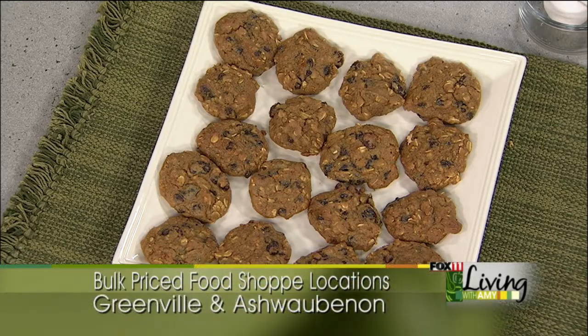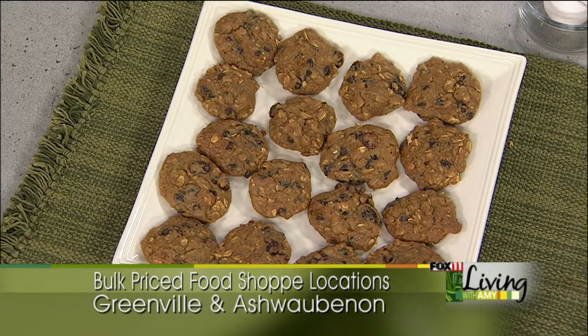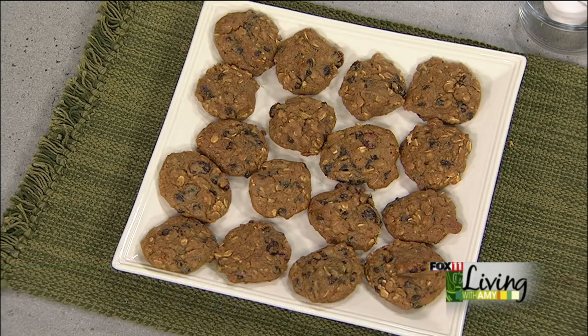What are we making next time, Brenda? We are going to save some money. Don't throw away the hamburger buns, because we're going to make some great croutons. I love that idea. We all have a few. I always have 3 or 4 hamburger buns in my fridge. It's like, what do you do with those? So for sure, we're going to turn them into croutons.